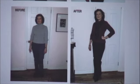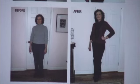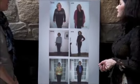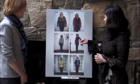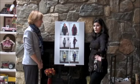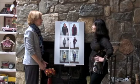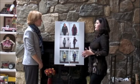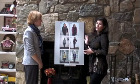There's none of this tight stuff over here. And you can even see in the after picture, she's feeling a little more sassy. Yeah, her posture is totally different. Totally, it's definitely different, how she feels. And again, even with the scarf, it's falling at the narrowest part of her body. So once again, we're accentuating the waist, we got the correct color, and we have the better fitting pants. And this was just in her closet.